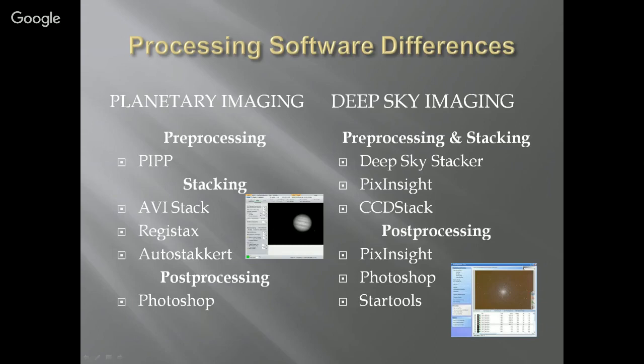And then we all do some post-processing. In fact, Registax has wavelets in post-processing, which helps you to sharpen a planet, and it's pretty powerful. The PixInsight people here know about wavelets, and that's one of the benefits of using PixInsight as post-processing. But it is helpful to kind of separate the two, because you can also do your post-processing in Photoshop.